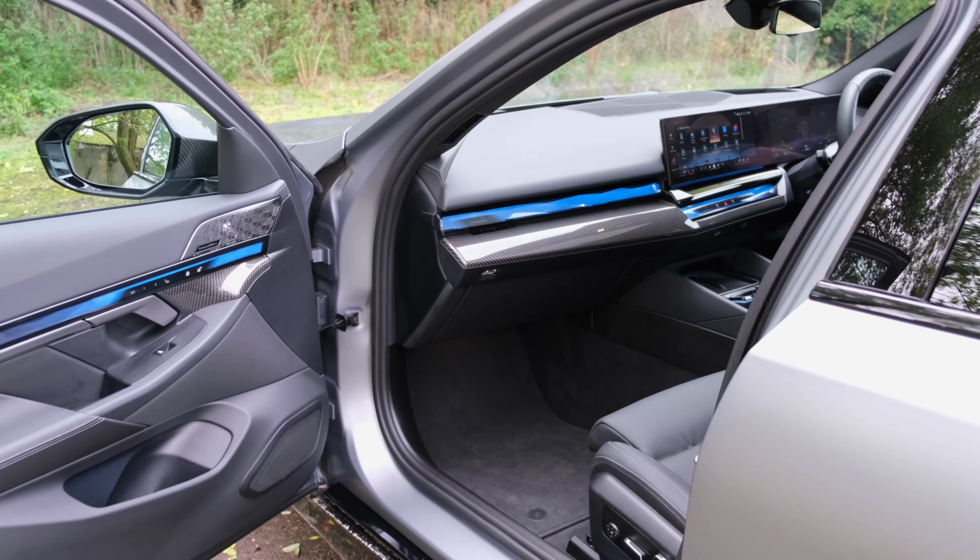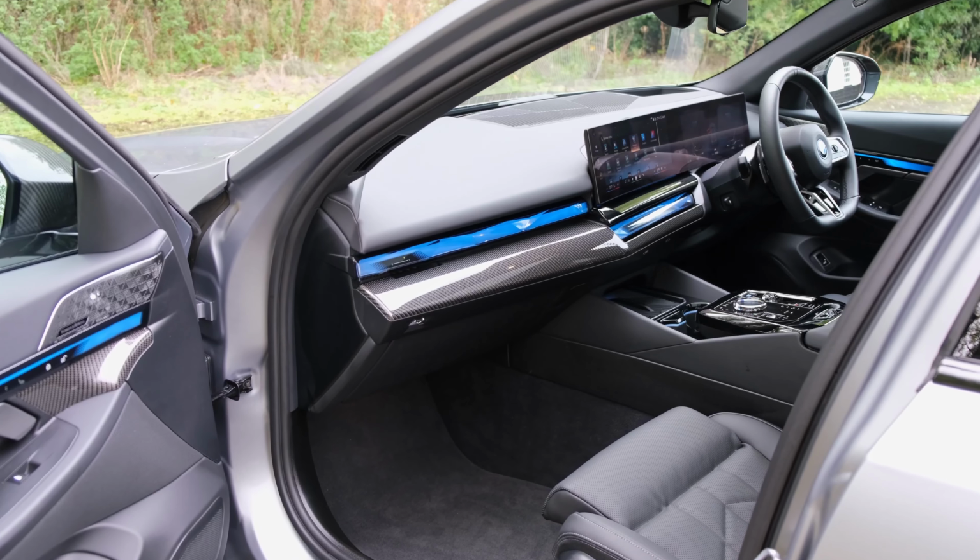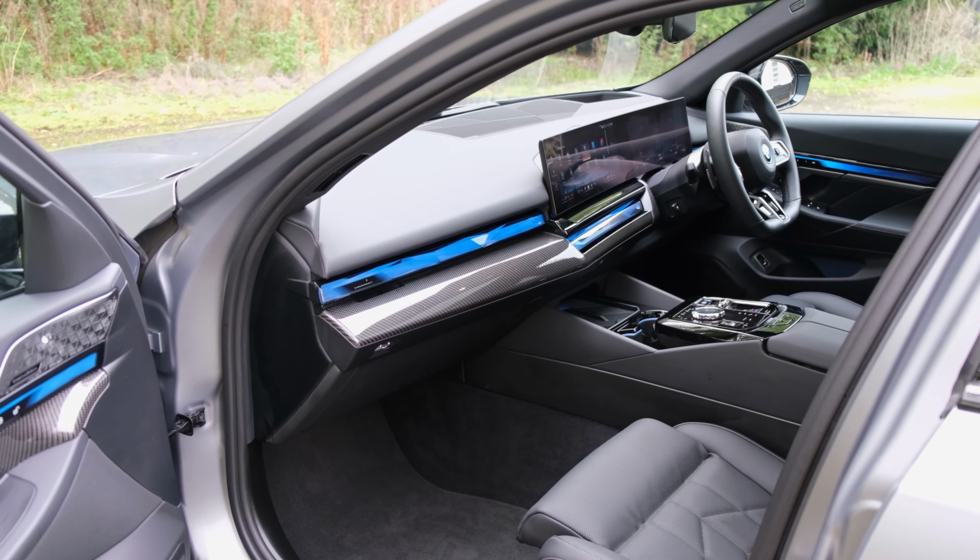And I can say subjectively, that is one of the quietest cabins that I've tested to date, which is a real testament to the overall size of the vehicle and also the insulating material that BMW have used within the i5 Touring. It gives you a fantastic serene environment, so much so that sometimes when you're driving at 70 miles an hour, it feels like you're cruising at 20 or 30 miles an hour in comparison to another vehicle. Now, with all that said and done, let's get on to an audio demo.